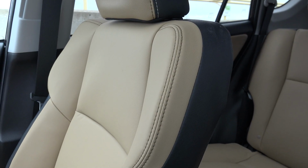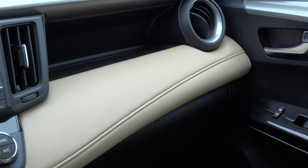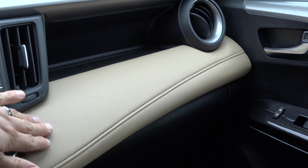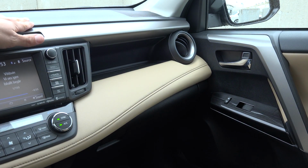The front seats are perhaps a little bit more heavily bolstered than you might expect in a Toyota, and they are in this two-tone pattern in our model. It may surprise some of you that the RAV4 has one of the more premium interiors in this segment, even though we have a decent amount of hard plastics going on. Toyota has taken a trick basically out of some of the Koreans' playbook and given us soft touch plastics where you reach, and then hard touch plastics that are well out of reach.